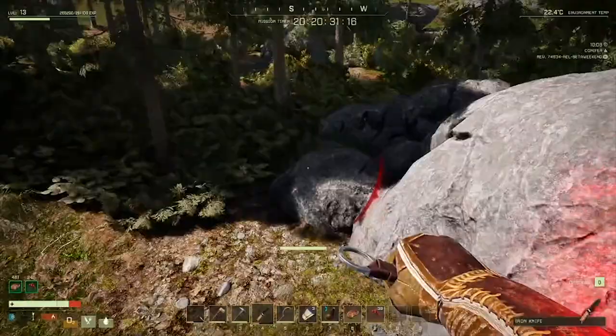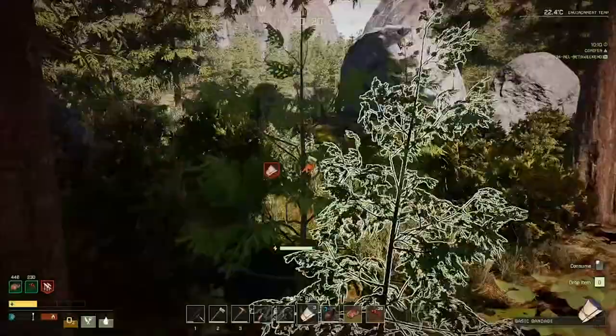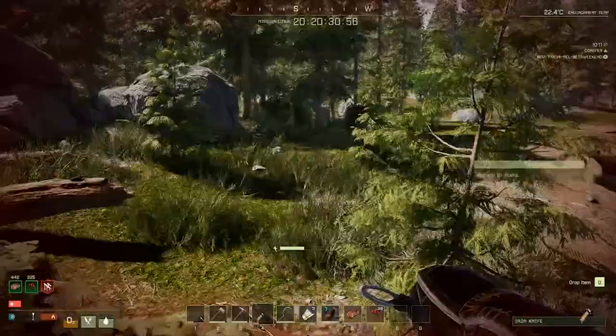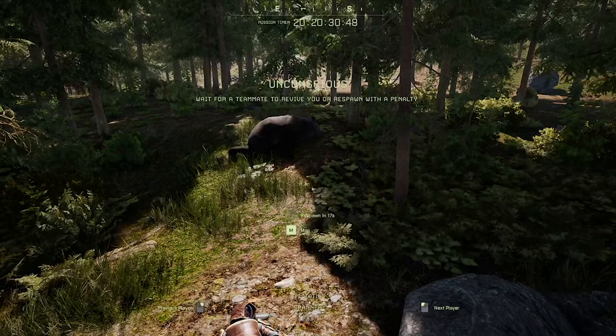Ah! Fuck me, the bear's hurt! Dean! I'm gonna die. Run. Don't die. Health low. Can he swim? Why am I lagging? Wait for a team. He's dead. Fuck you, Dean.